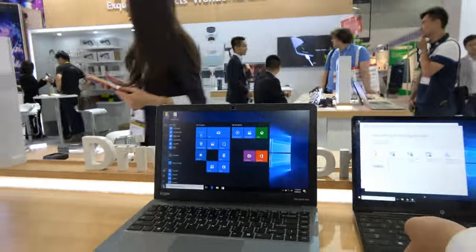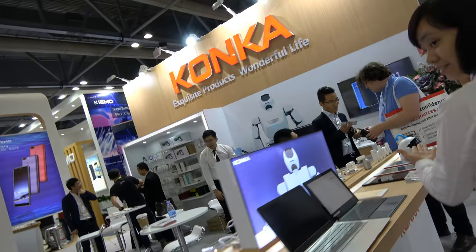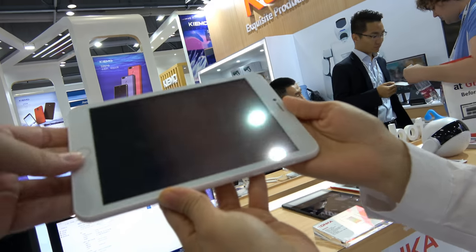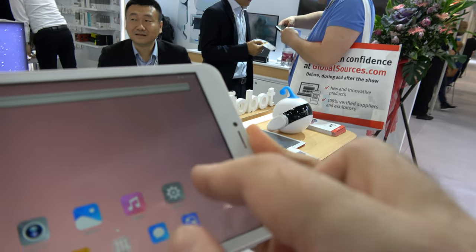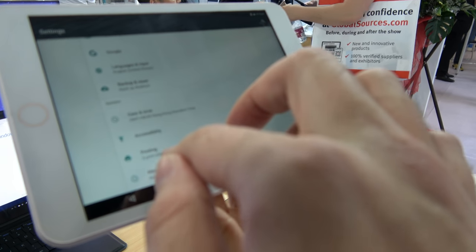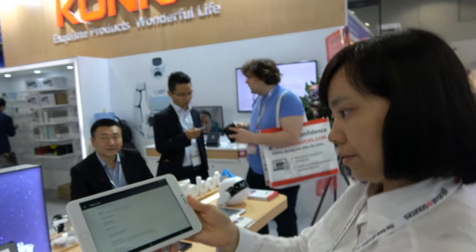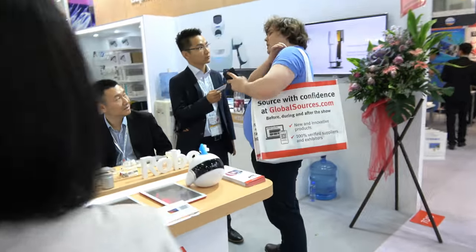And let's check some of your tablets. You have a tablet, this one? This is a Spreadtrum chipset, and is only $40. Running Android 7, and it's with 3G. This is an 8-inch. Maybe. And then, what is that?